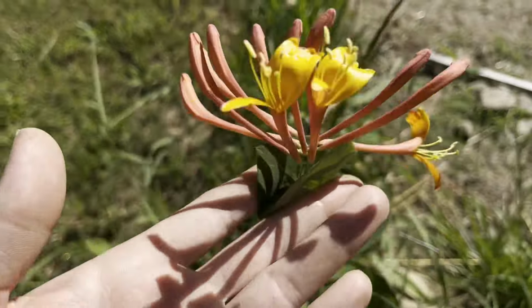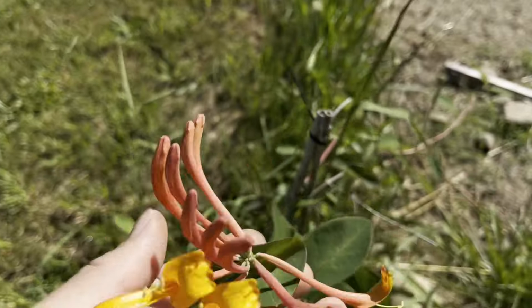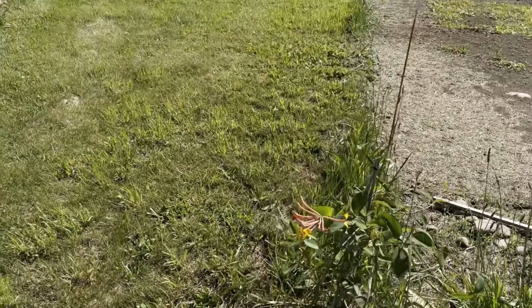I've never smelled it. I'm kind of curious. Oh, it smells so gorgeous. Oh, I just love it. So beautiful. So this area is going to be revamped.